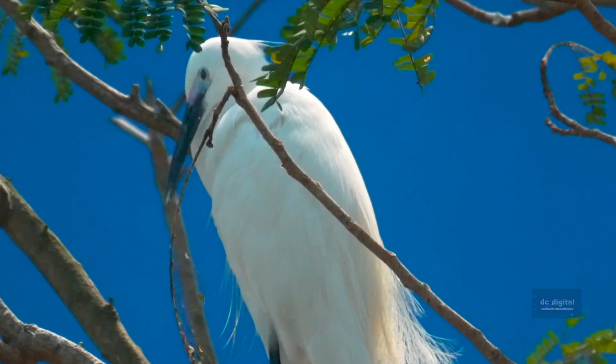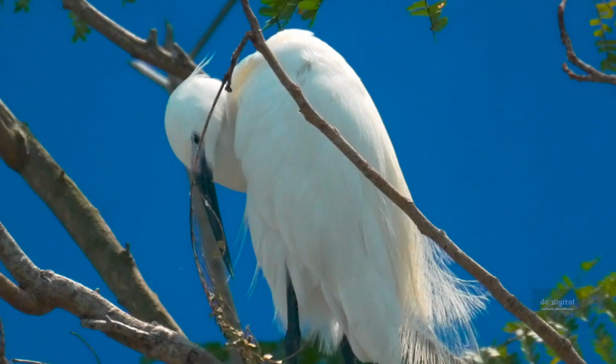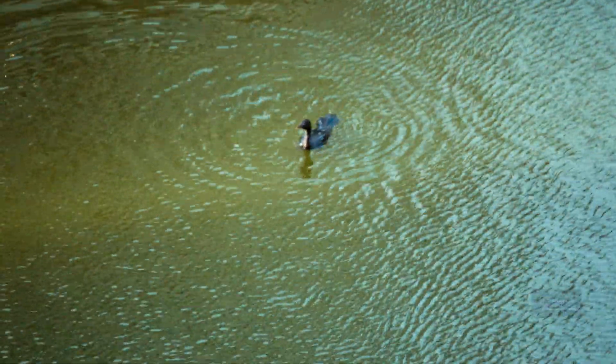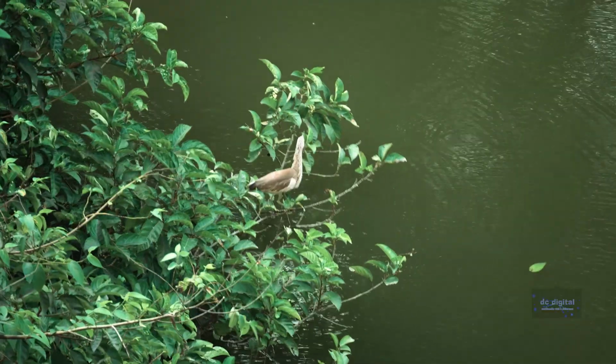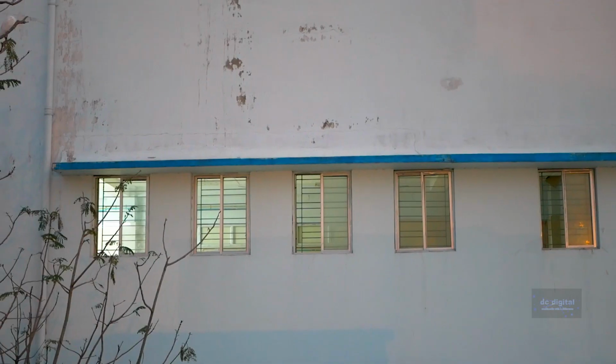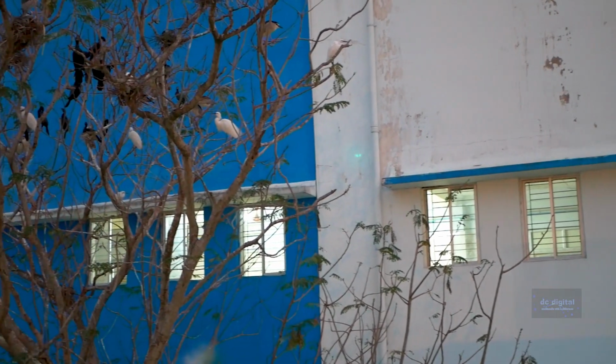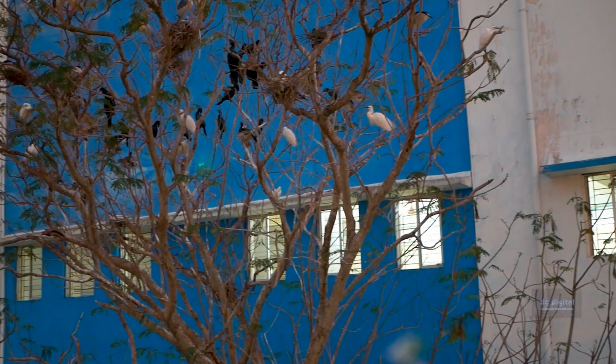and the white stork. All these 3 species of birds have their natural habitats around some water bodies, swamps or marshlands quite away from this campus. But they have come here and made these trees their home for 3 months with a specific purpose.